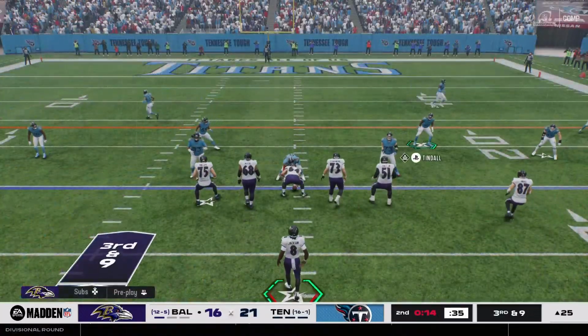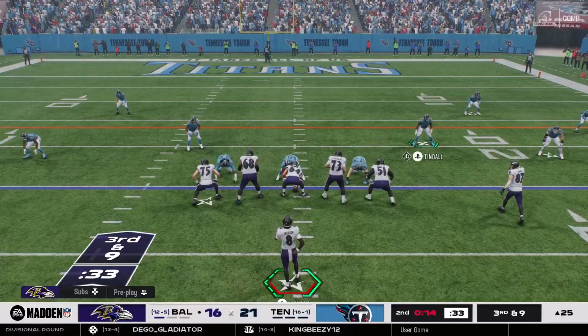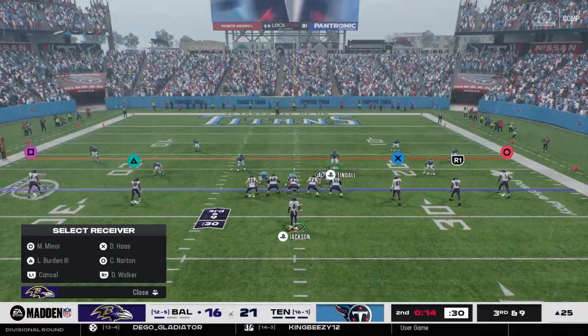Ready? Third down, line to gain nine yards out.